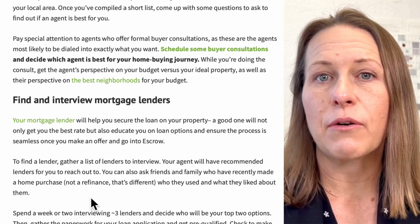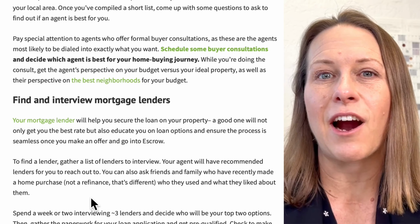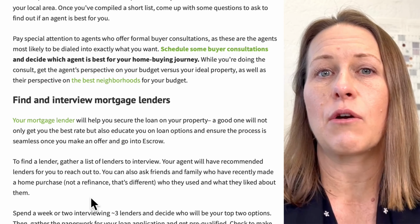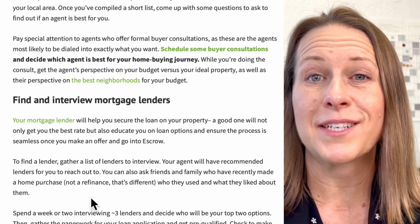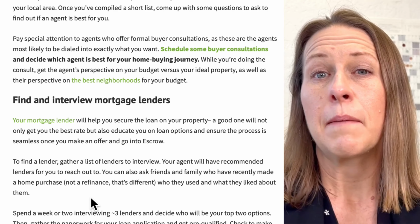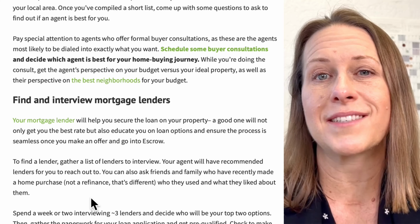Also, your realtor or agent that you hire is going to have some recommendations. If they're doing lots of business, they are working with mortgage lenders who are validated, who can close deals, who understand the current market. Those are really important factors to making your process as smooth as possible. You also want somebody who's going to give you a lot of great options, have the best rate. I definitely recommend you shop rates, and I'll go through a process on how to do that.